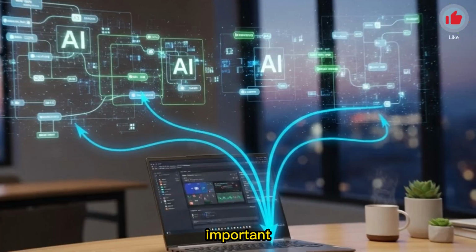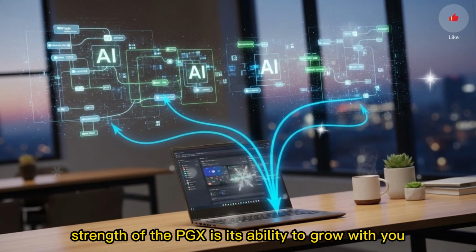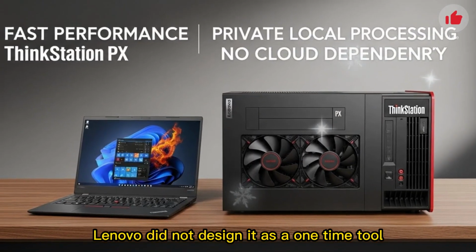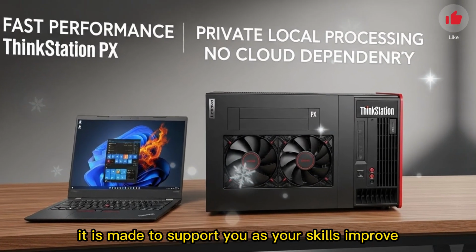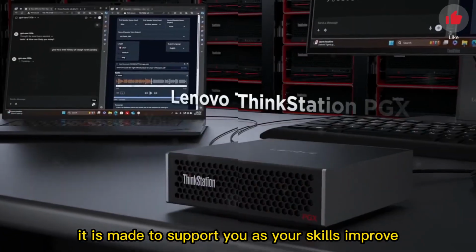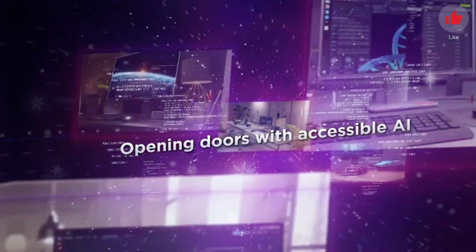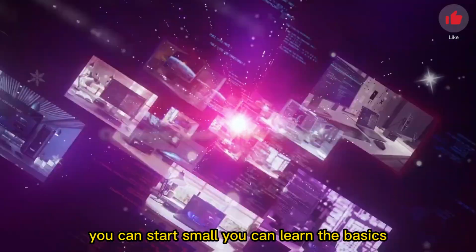Another important strength of the PGX is its ability to grow with you. Lenovo did not design it as a one-time tool. It is made to support you as your skills improve and your AI projects become more advanced. You can start small. You can learn the basics.